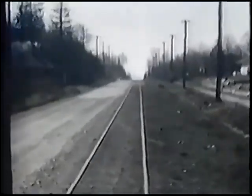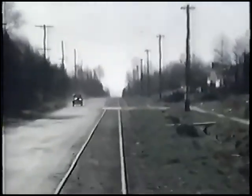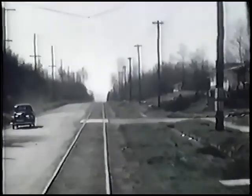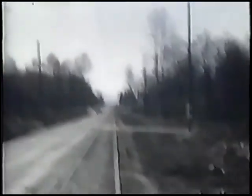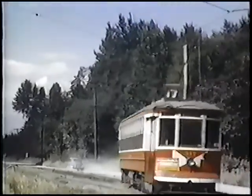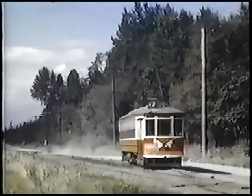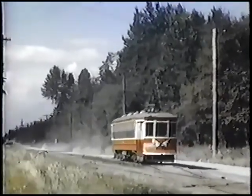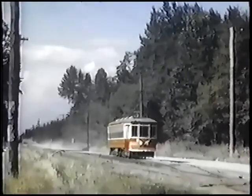We're now proceeding south on Oak Street between 41st and 49th Avenue. And to the left, there was a gun club, which has since relocated to Blue Island in Richmond. And this was all very sparsely populated area at the time. Going into another siding, and again, there will be the exchange of the staff from the other car.